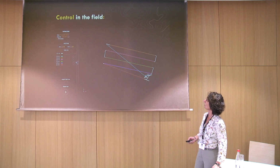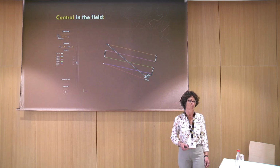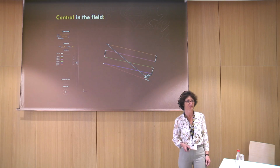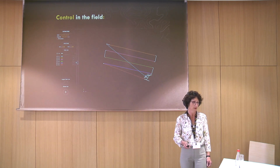In order to control the number of points we have in the point cloud and see if it's enough, we use the base station. This is the old version, I've understood, which calculates the LAS file right away.